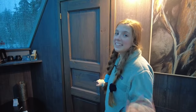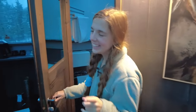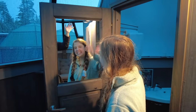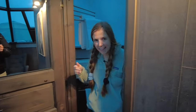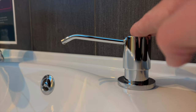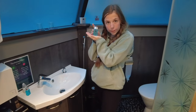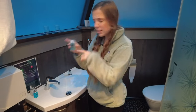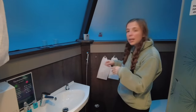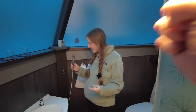Now into the weirdly shaped bathroom. As soon as you open the door, right on the other side is a mirror. Hi guys. Hello. Then once you move into the bathroom, you have the sink with a little soap dispenser right here. You also have, what is this? Oh, shower gel provided in these cool little bottles. I love the glass or plasticky glass looking thing. You also have a bidet, of course.